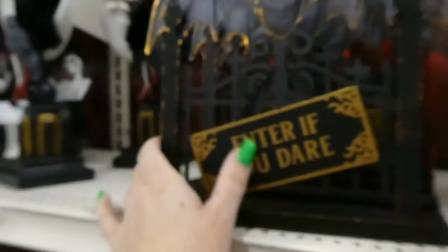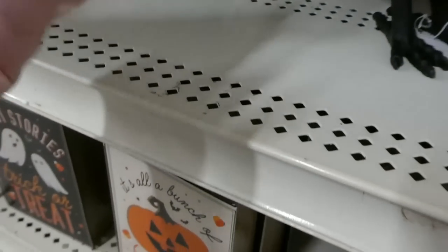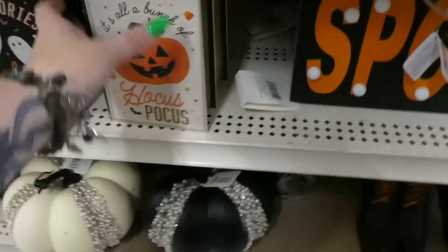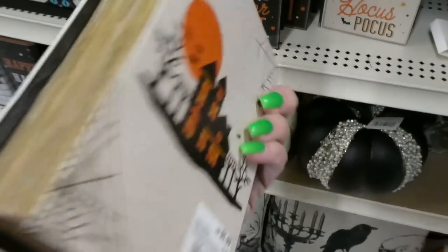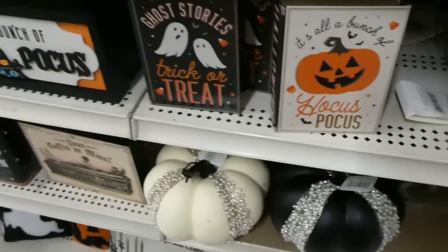19. $14.99. $19.99 for this plastic crow with a crown. Little boxes for $6. Those are cute.